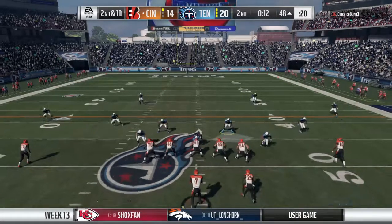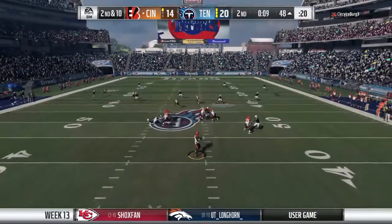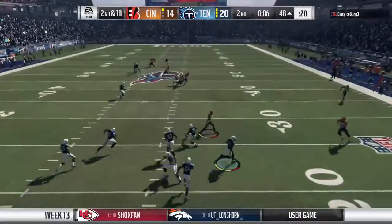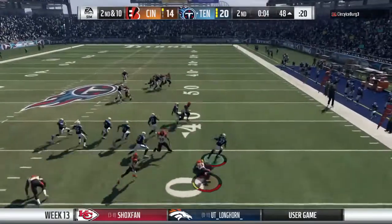And they're going to go soft on the corners. Back to throw now on 2nd and 10. He's going to wind up, and he rifles one that's intercepted. Picked off by Jonathan Cyprien.